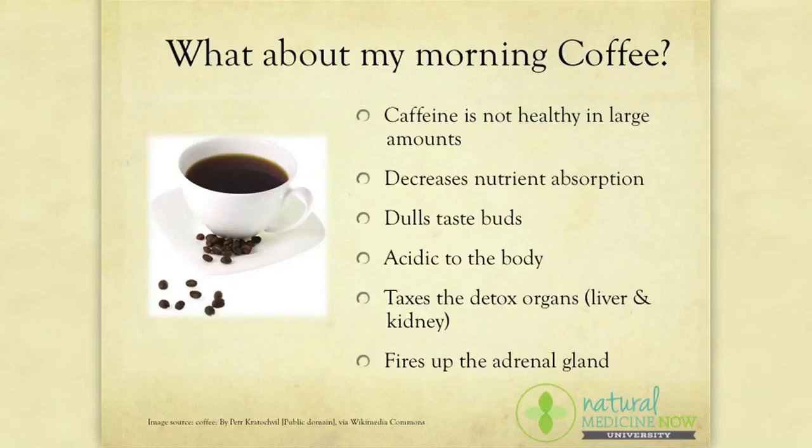If you do not feel you can completely eliminate it for 14 days, then I encourage you to cut your coffee and caffeine intake in half. Instead of having 4 cups of coffee every morning, try only having 2.